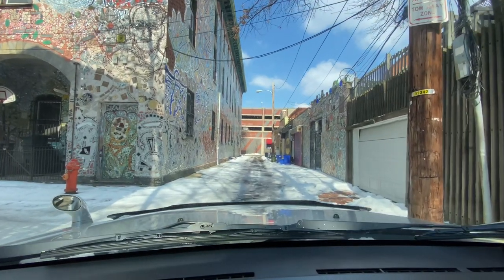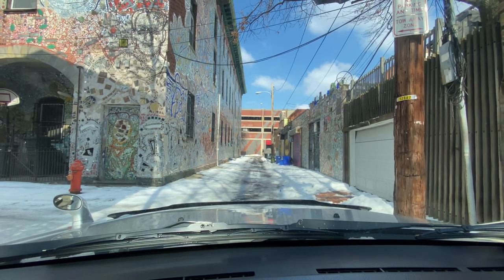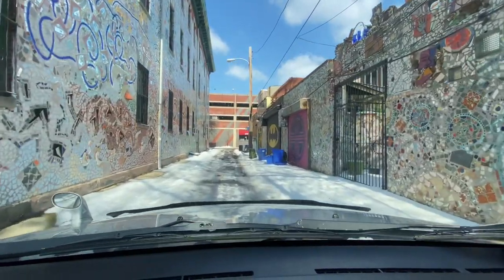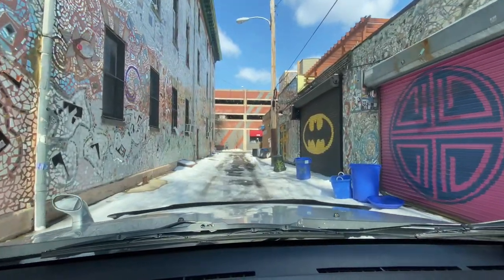I remember passing this when I was a kid. When we used to come to South Street, we passed the mosaic building all the time, when I was 11, 12, 13. But I never knew there were so many of them back here in the back alley, unless they added them over time. You know what I mean? But look on my right. Look at all these little mosaic buildings. Wow, that's an art form.